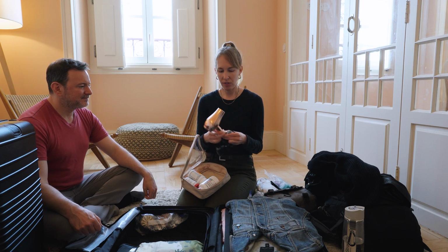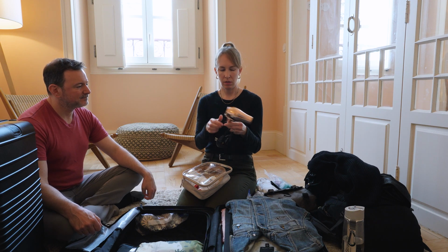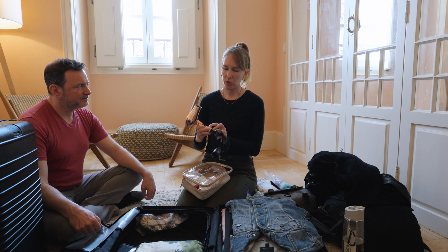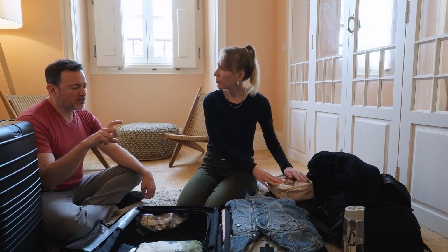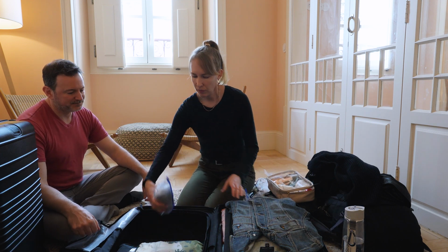What's nice about this is you can change the voltage. It just comes with a little hook here. So in the United States, you just switch it to 125, and here it's turned to 250. So that's super nice. I think I got this on Amazon. And we do use travel plugs for that too. We'll get into those when we get through my stuff.